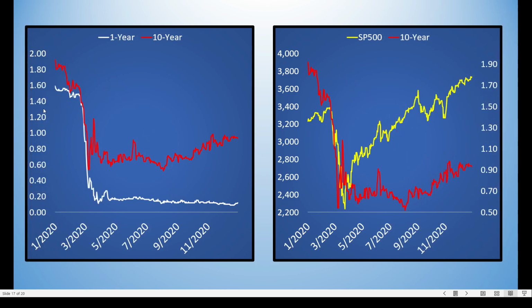Well, 2020 came to be, and of course, we know March in particular: COVID crisis, stock market crash. The 1-year bond literally goes from 1.60 down to almost zero in a very short amount of time. The Federal Reserve drastically cut interest rates. The 10-year bond fell in anticipation of really bad economic conditions. Flights were canceled, hotels were closed, everything that went on at that time. And then we had a period of low interest rates from March 2020 on forward.